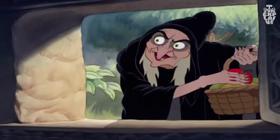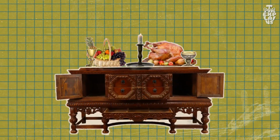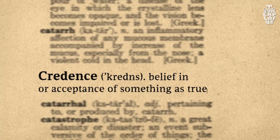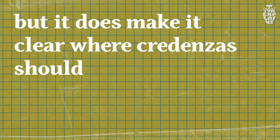In the Middle Ages, Italian signoras and signores were always at risk of being poisoned by their enemies. As the story goes, they set up a table, a credenza, at the back of the dining room where servants would sit and sample food from the kitchen. Therefore, when it was set before the masters and mistresses, they could believe or accept that it really was safe. Obviously, that's not what most of us today will be using our credenzas for, but it does make it clear where credenzas should go. At least I think it does.